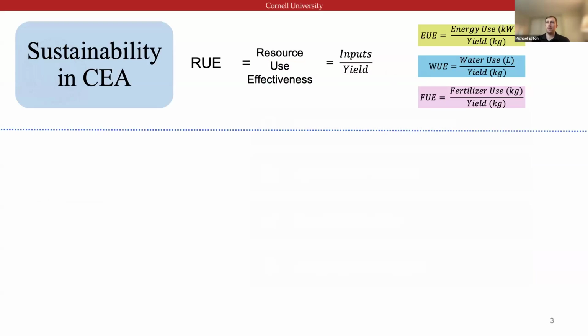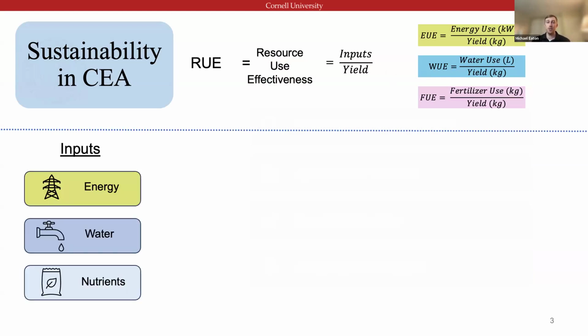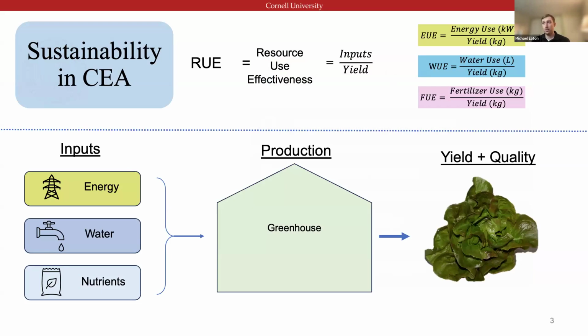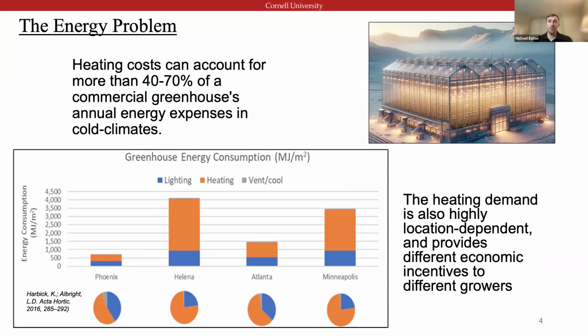All right, so I just wanted to throw this sustainability in CEA framework up. One way to think about it is in terms of resource use effectiveness. So how well are your inputs like energy, water, and nutrients translating into the desired outcome? They go through some production process and you get yield and crop quality and flavor and taste. Today we're going to be talking about mostly the energy inputs because there is an energy problem in CEA.